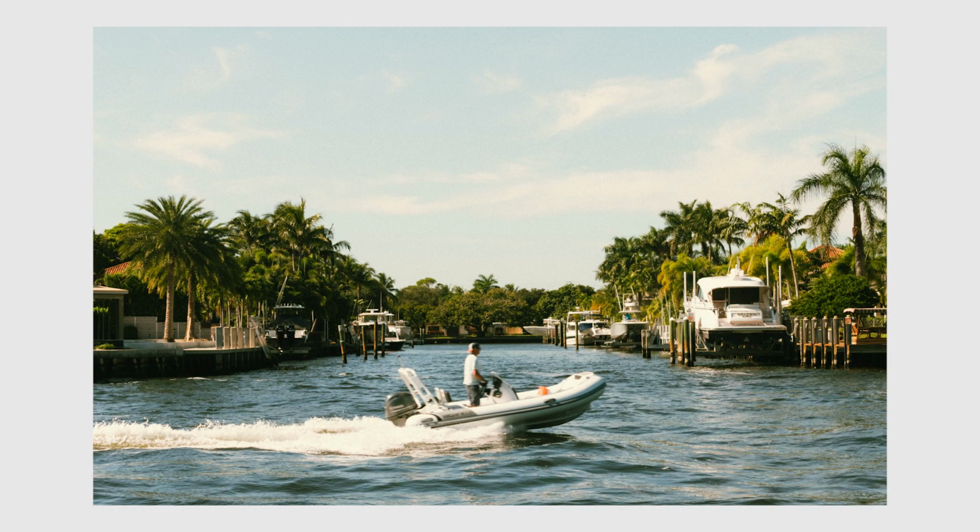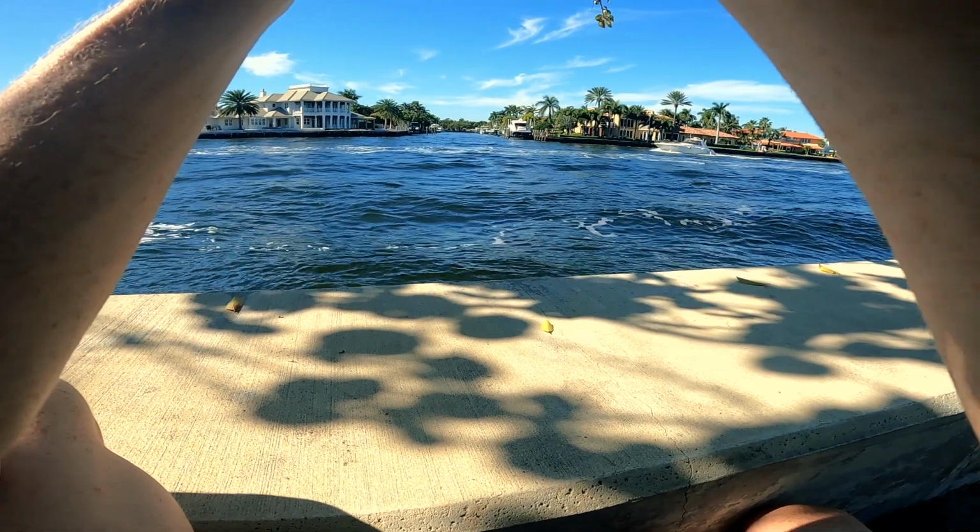Yeah, that guy's coming pretty fast. And a dinghy. This might actually work really well. Might be the perfect size boat for this background. Alright. Yeah, that's what I'm talking about. See how that just adds a little bit of action? Yeah, I feel good about that.